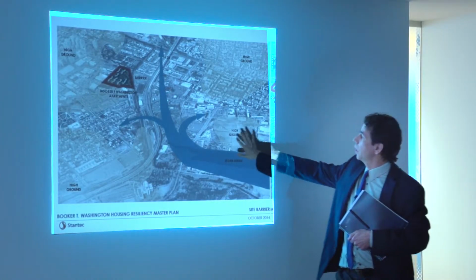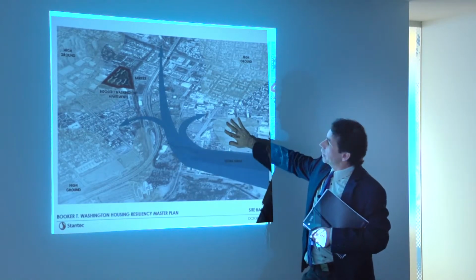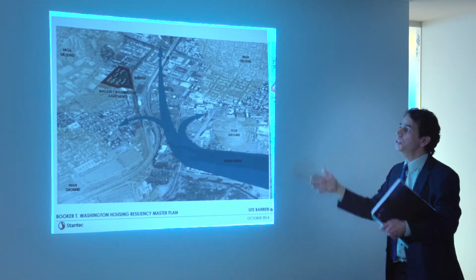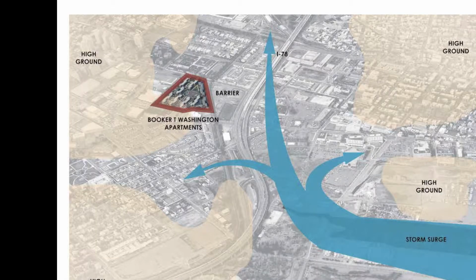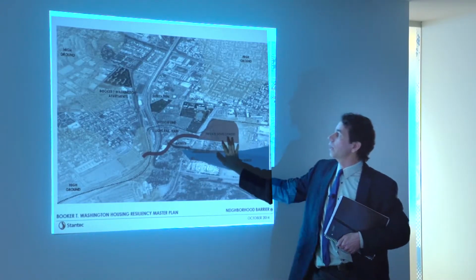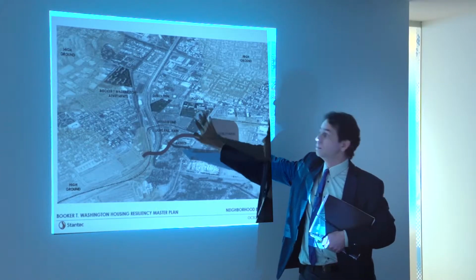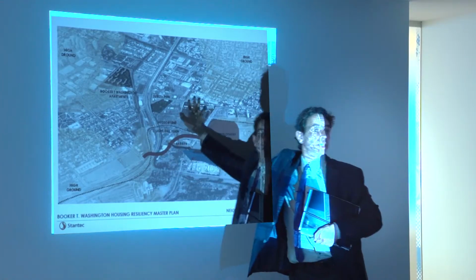Here you can see, as an aerial shot, the Morris Canal and the path of the water navigating between these yellow areas of high ground. So just backing up a little bit, there are 2 big picture conceptual strategies to deal with it. You could put some sort of barrier around Booker T. Washington, or we could put a barrier closer to the waterfront. If we put a barrier closer to the waterfront between these areas of high ground, we not only protect Booker T. Washington, we protect a hospital, a power substation, light rail line, and a series of communities.